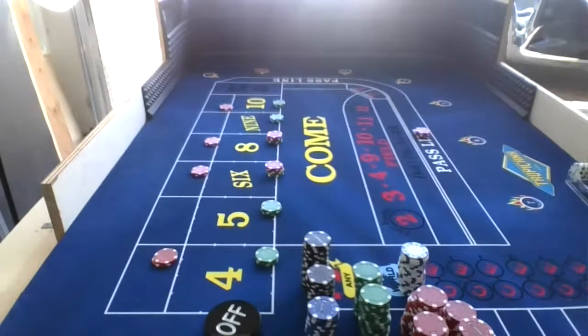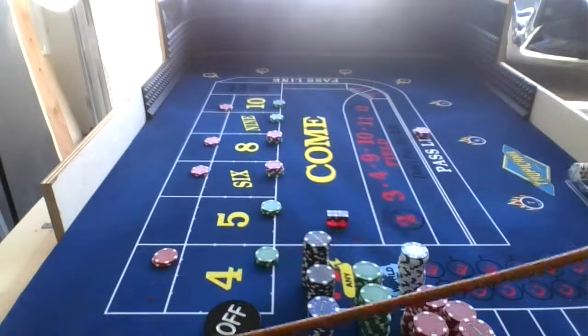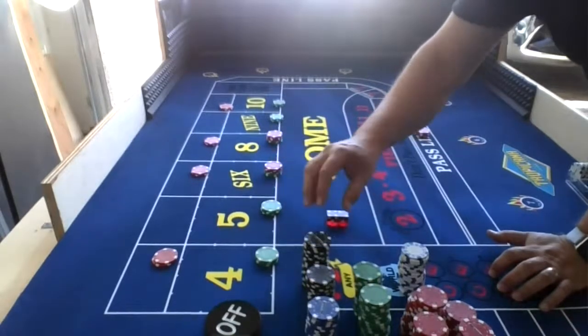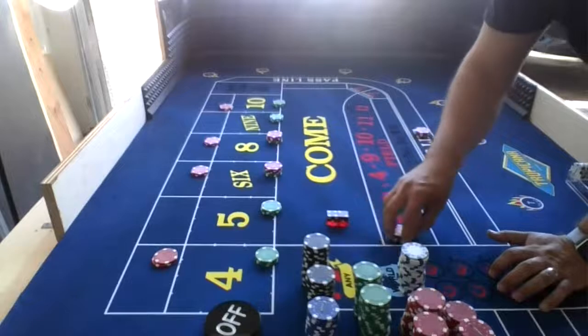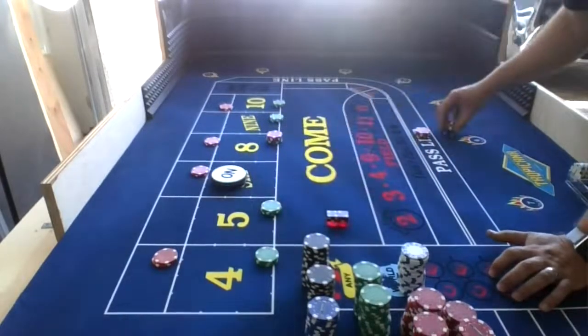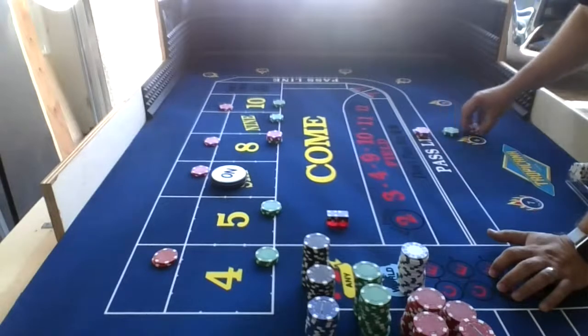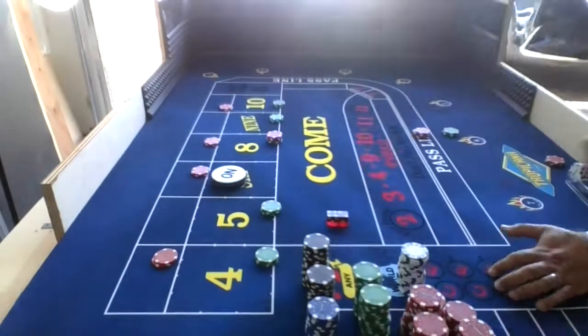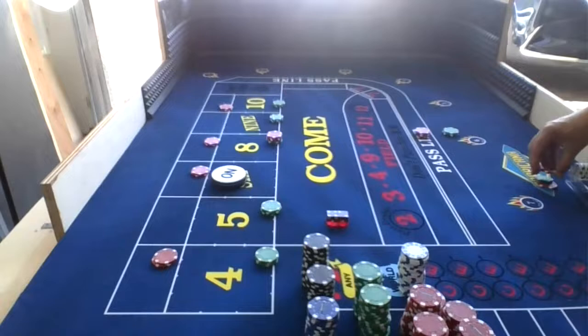Nice, easy toss. Starts off with a 2, 4, 6. All right, the 6 is 90. That's going to pay 105. Oops, 6 is the point. We're going to bring it all down behind the line, and I'm going to put the 150 behind. $10, keep it up. All right, here we go. And I'm just going to pocket the other $35.